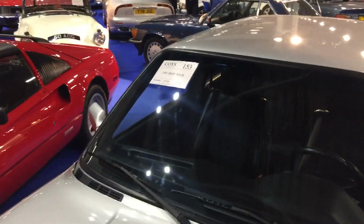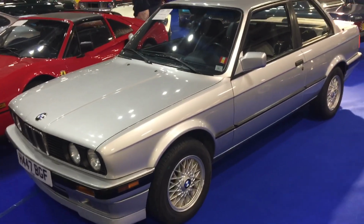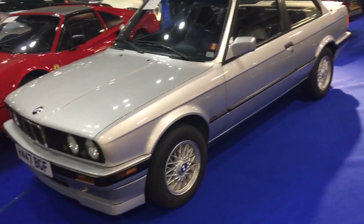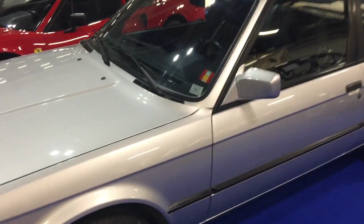Here's another one I'd have, except it's a 318, 1991 318. I used to have a 325i SE Coupe, so it looked like that, except in dark blue. But I really, really miss that car. Really good car. Really enjoyed driving it. This one looks to be in beautiful condition as well. Wonder what that would go for. But on 318, I don't know.